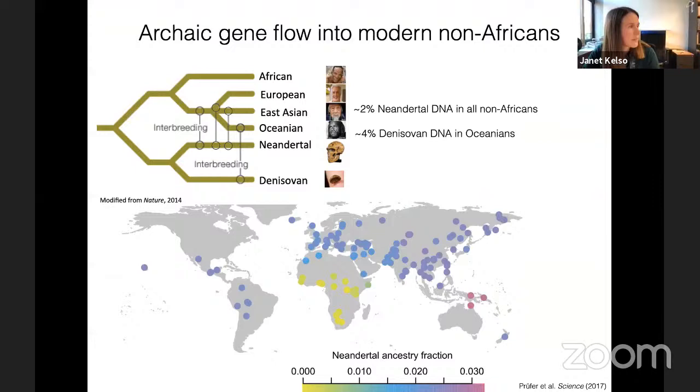So what we have is gene flow into modern non-Africans from Neanderthals, such that everyone who has non-African ancestry, so people who are not African, has around 2% Neanderthal DNA. And in addition, the people of Oceania and Australia have as much as 4% Denisovan DNA, in addition to their 2% Neanderthal. And the people of Asia have a small amount, about 0.2% Denisovan ancestry as well.